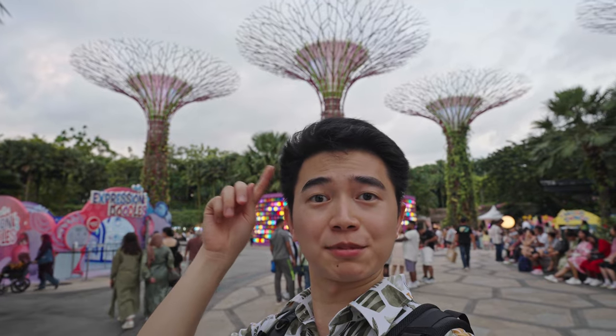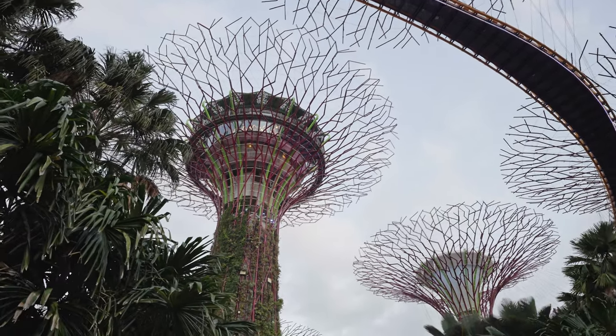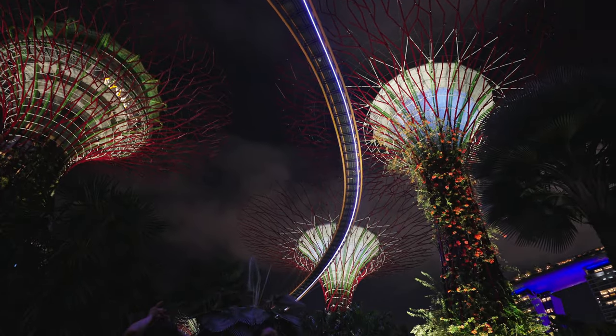If you're on a budget, the good thing is the whole surrounding areas are full of fantastic gardens that are free to explore, including the upside down cones over there. Those upside down cones are the super trees. And this area is called the super tree grove. These super trees look nice, but the real magic actually comes alive at night when they glow.